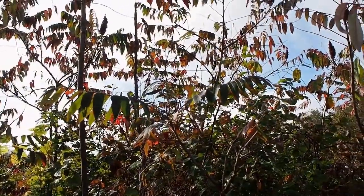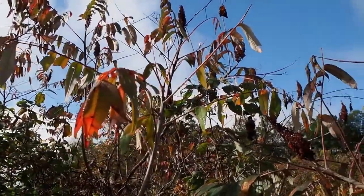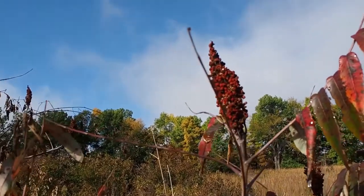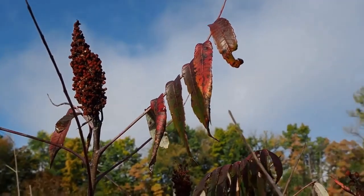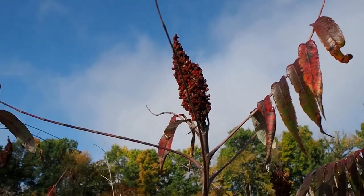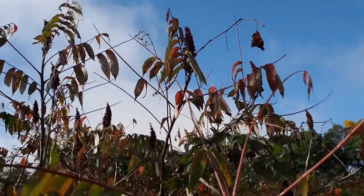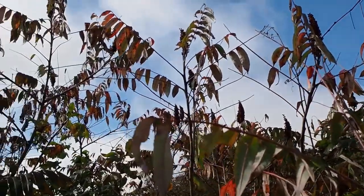So we took a look at poison sumac, and this is its relative, Staghorn sumac. This is not poisonous, it won't make you itchy, and in fact, these seeds on the top of it can actually be used to make a tea that tastes really good. So you can see how similar its leaves are, or what remains of the leaves, to poison sumac. And that's why it's so important that you know what you're looking at and have possibly a field guide to help you, so you don't get itchy by accidentally touching something like a poison sumac.